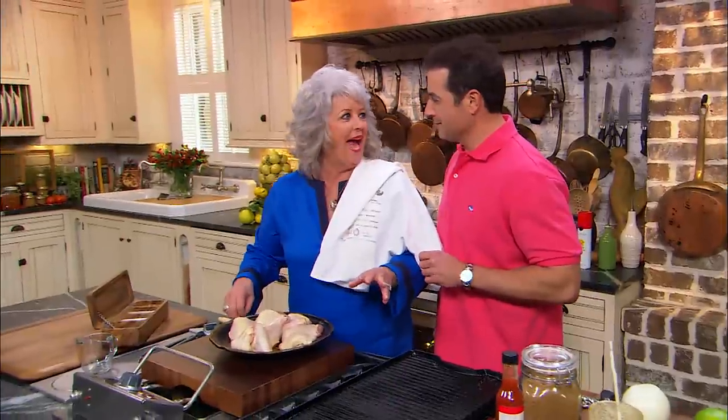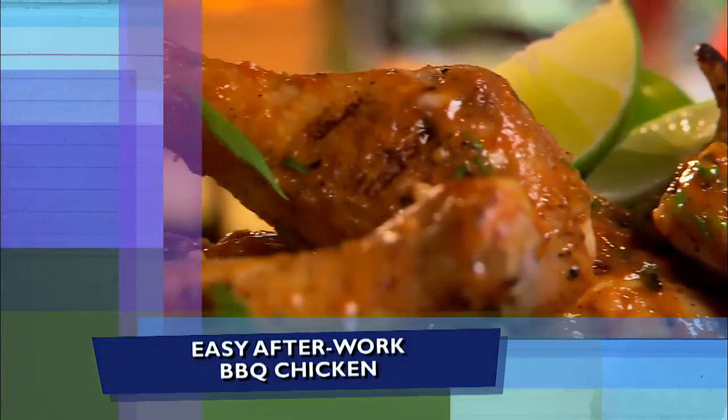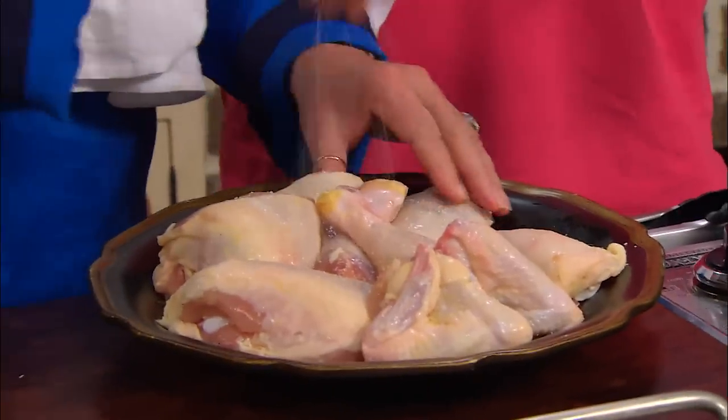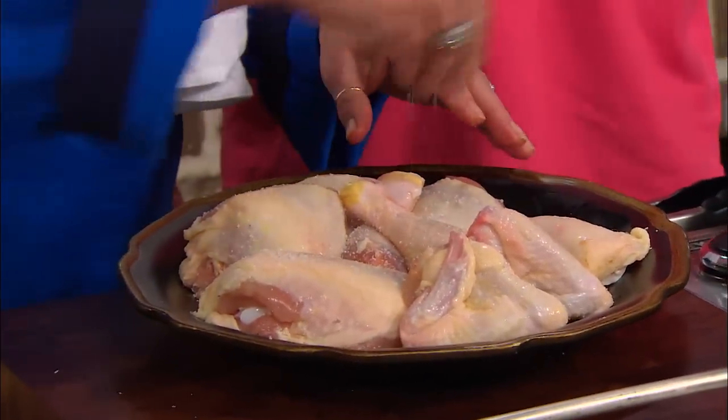Hey, y'all, welcome back. Bobby and I are now making easy after-work barbecue chicken. Is it all right if I just season it up, son? Sure, of course it is. We're doing a little bit of grilling, and this is a barbecue chicken. It's an easy barbecue chicken.